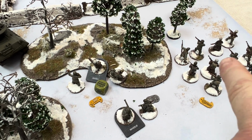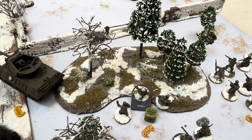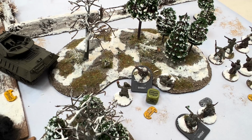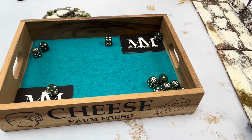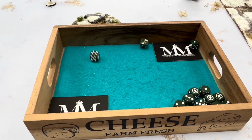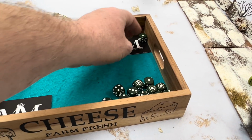So I've snapped to the rifle squad here, Grizzly and the tank. And Grizzly is doing 4 rifle shots because the Americans get an extra for every 3. Into Krabacha. I want to get some pins on him to stop the assault. So that's 2 hits. That's a pin. Can I wound on a 5? No. Just a pin.